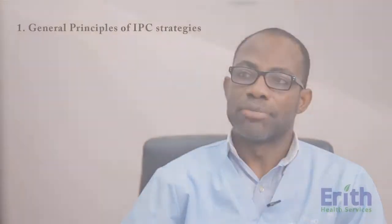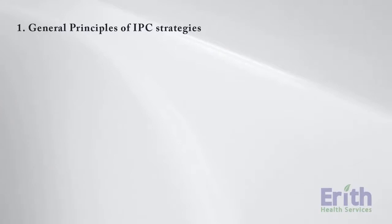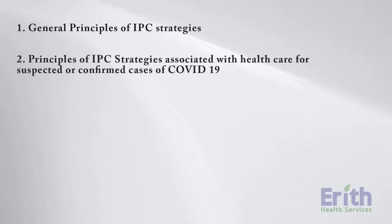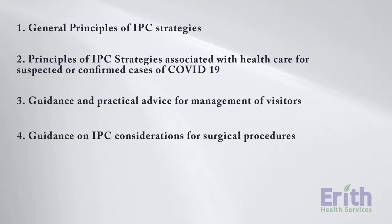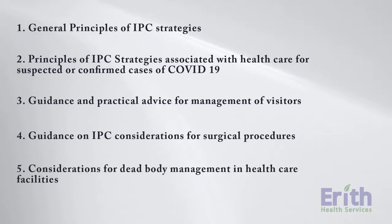The outline or contents that I will be speaking about include general principles of IPC strategies associated with healthcare for infectious diseases in general, general principles of IPC associated with COVID-19 or confirmed cases of COVID-19 management, guidance and practical advice for management of visitors, especially to our facilities, and then even those also from COVID-19 community transmission areas, and then guidance on IPC considerations for surgical procedures in patients who are infected, not only with COVID, but or with other infections, and then considerations for dead body management in our healthcare facilities, as well as a few other things.